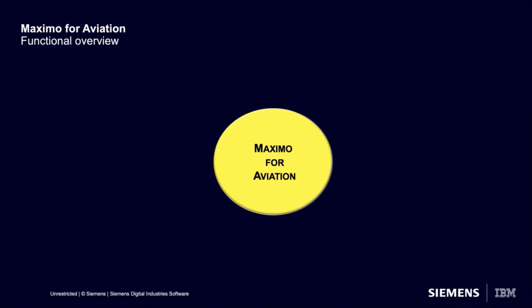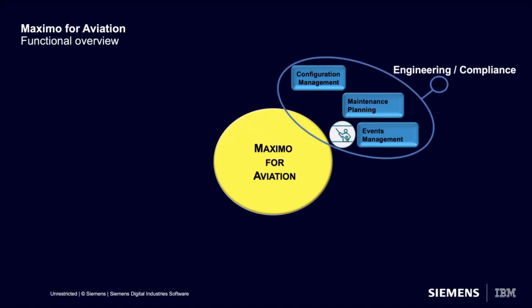Now, when I get into Maximo for aviation, I said this was an industry accelerator. There are core parts of this that I'll walk through. The first one is, how do I have to address engineering and compliance? So this is the configuration management. So typically in these situations, we're going to have multiple systems that are supporting the configuration of the aircraft, of the asset. And there are both legal issues as well as regulatory issues associated with how that must be managed.